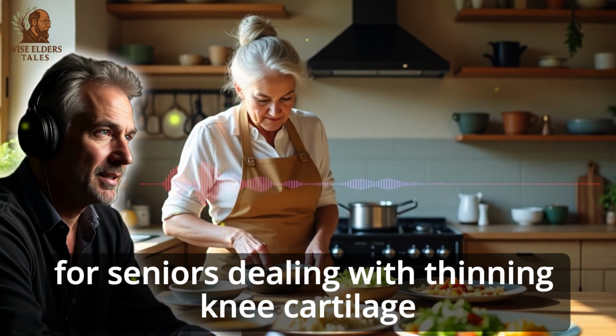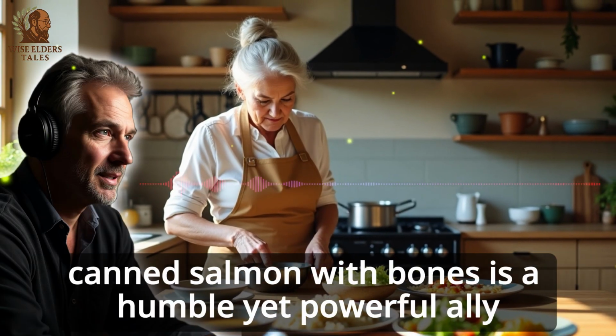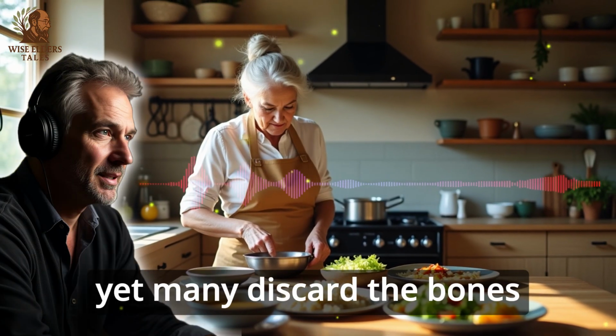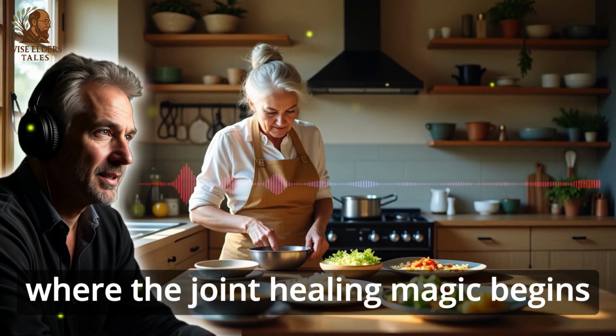For seniors dealing with thinning knee cartilage, aching hips, or persistent swelling in the lower legs, canned salmon with bones is a humble yet powerful ally. Yet, many discard the bones, unaware that this is exactly where the joint healing magic begins.